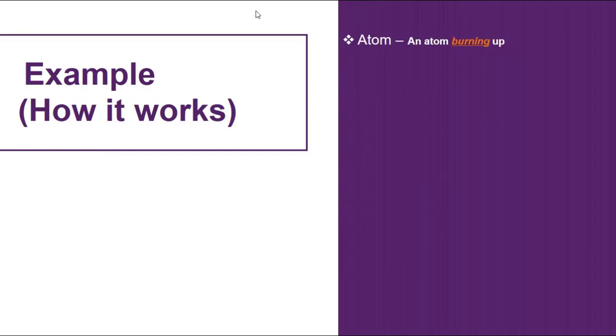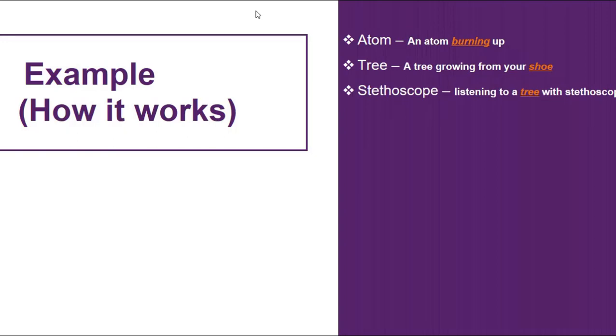Atom, I will imagine an atom burning. Tree, a tree growing from my shoes. Stethoscope, a doctor using a stethoscope to listen to a tree. Sofa, a sofa at my door. Alley, beehives arranged in an alley.